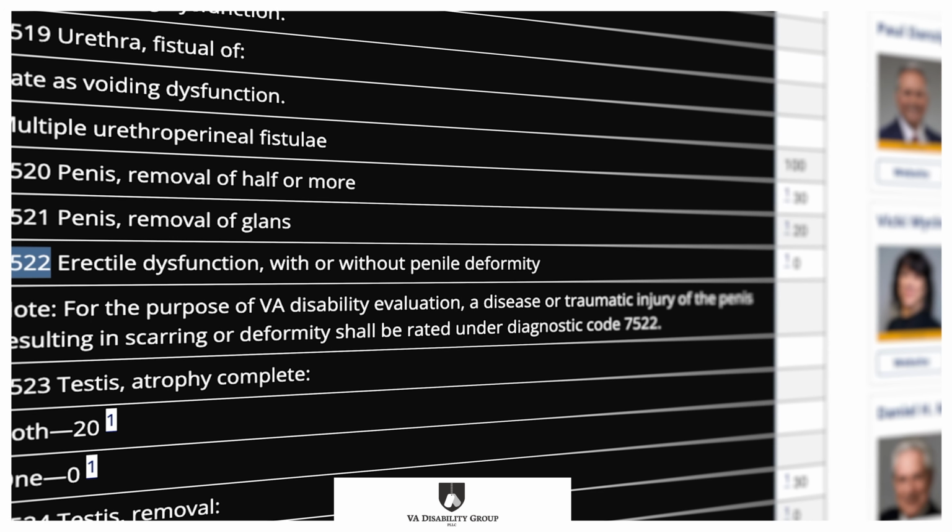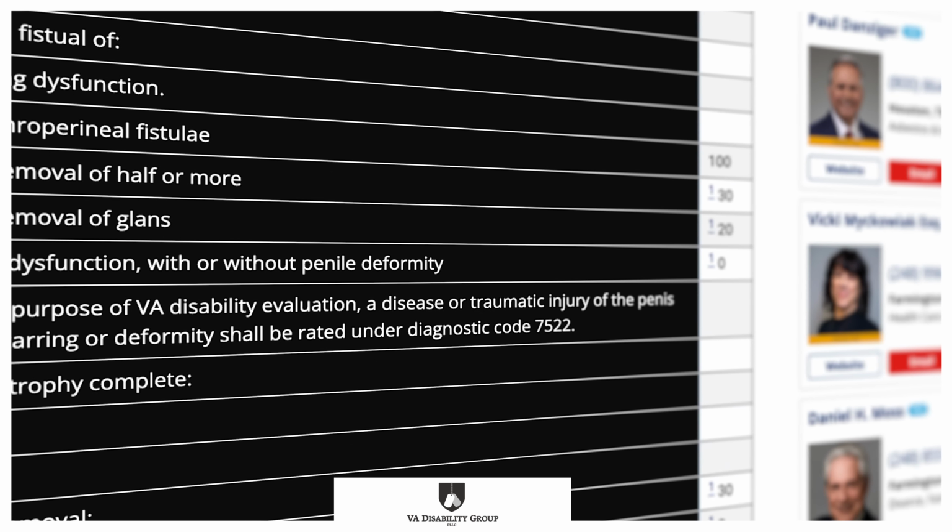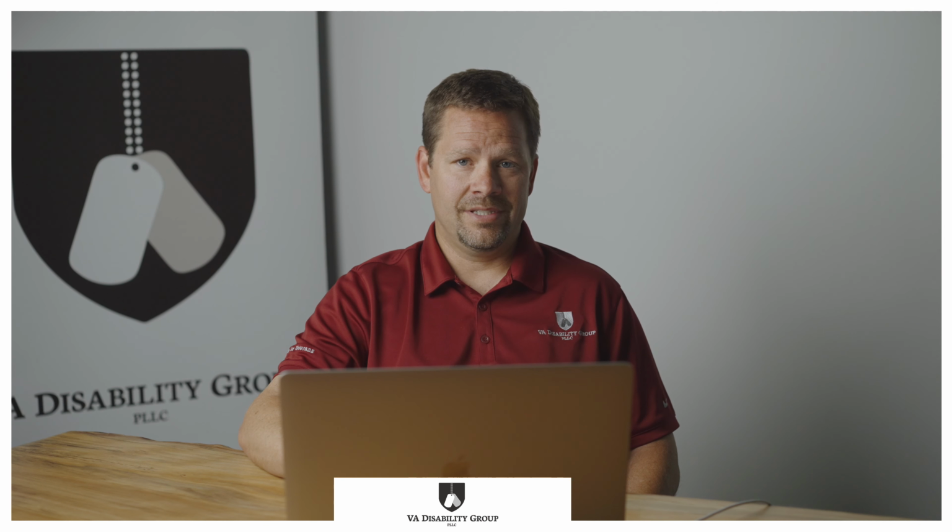However, you are still compensated because you will be given SMCK. SMC stands for Special Monthly Compensation. SMCK specifically is for loss of use of a creative organ.